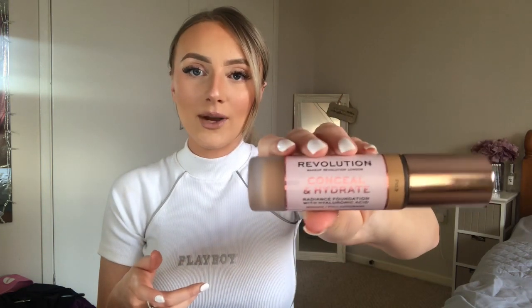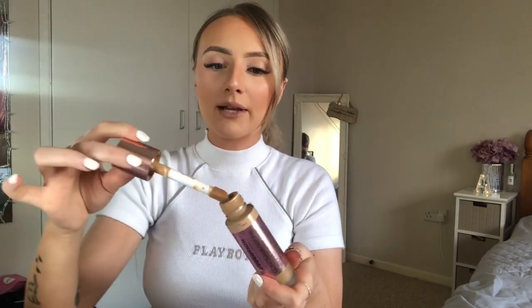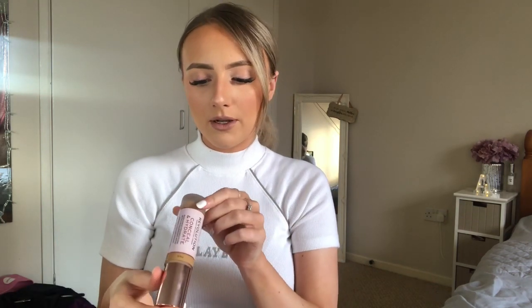However, I picked up this one, and this one's actually called Conceal and Hydrate. Now, the reason I picked this one up and not my normal is because, one, I wanted to try it out and see what the craze was about. Two, the lid is different. With the Conceal and Define, it comes with a sponge applicator on the end, whereas this one has a squeezy, pushy nozzle, which I prefer because I feel like I can get more product out of it. However, I think I've actually got this in too dark a shade, but on the website it looked a lot lighter. I picked it up in F10.5 and it's actually looking quite dark.